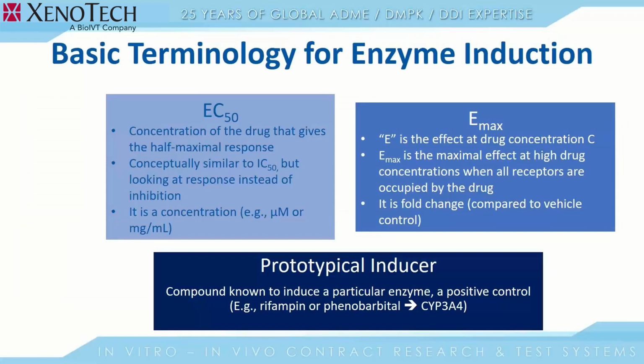So just to go over some really basic terminology that's used in enzyme induction studies. The first term is EC50, and this is the concentration of the drug that gives the half maximal response. And conceptually, you can think of an EC50 as being similar to an IC50, but it's looking at the response of the production of more enzyme instead of inhibition. EC50s are a concentration, so they'll always have some sort of concentration units attached to them, such as micromolar or some sort of weight per volume unit.